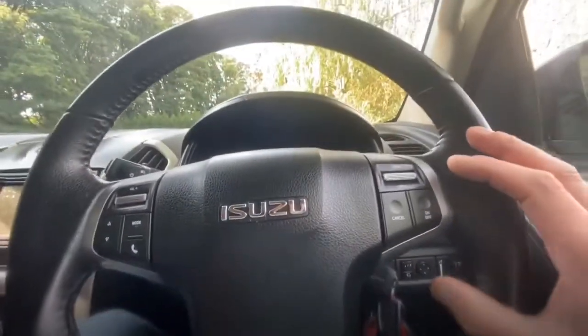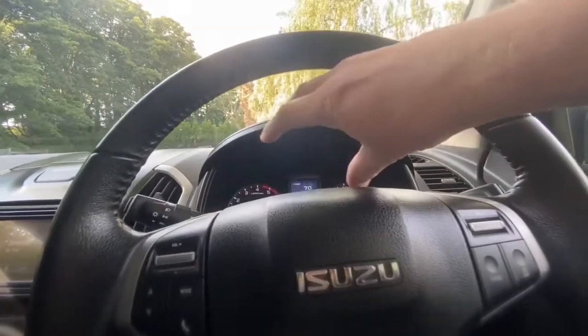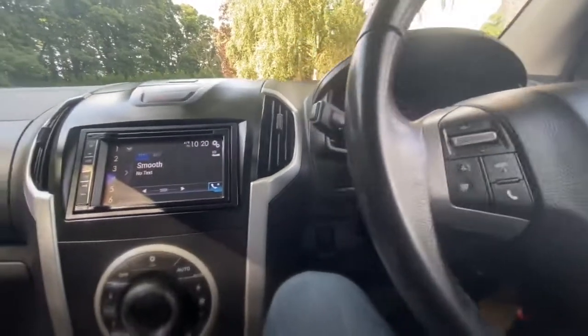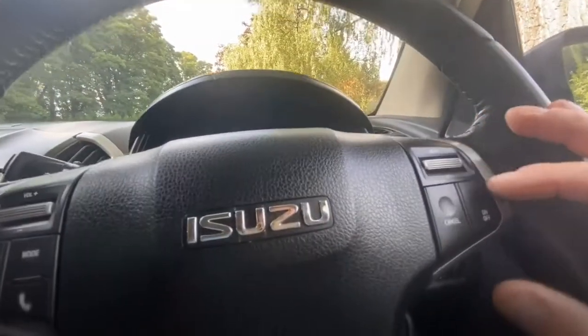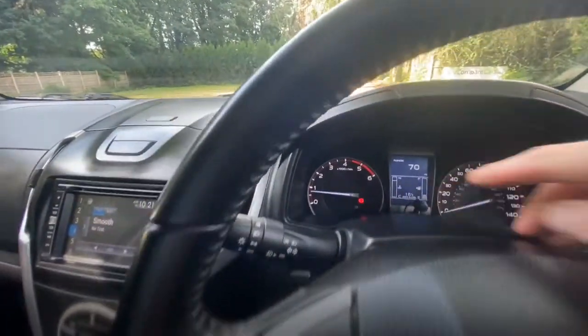Onto the steering wheel. We've got multifunction controls on there. This side here is for your on-screen display in front of you, and then to the left is your media center and your phone control. This one I think is cruise control. Sorry about that. Yeah, that's cruise control. Yeah, it is. Let's switch that off then. You can see the lights come on here.